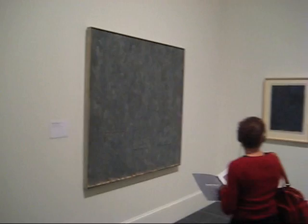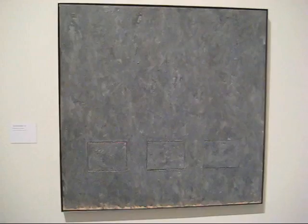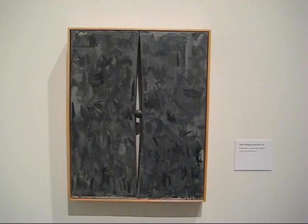Okay, can I do still photo? I've just been told I can't do video. This is Gray Rectangles, 1957, encaustic on canvas. This gray painting with ball.